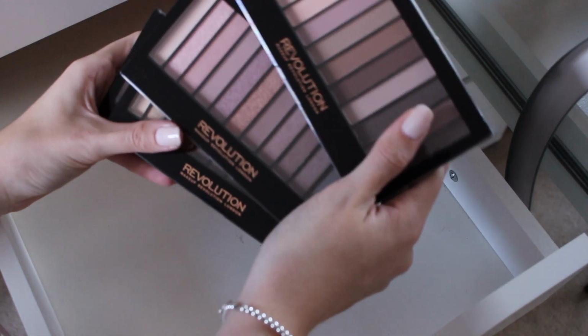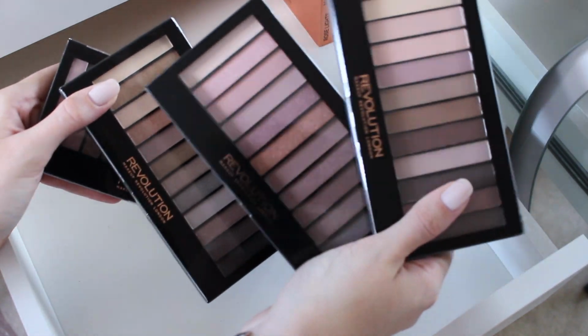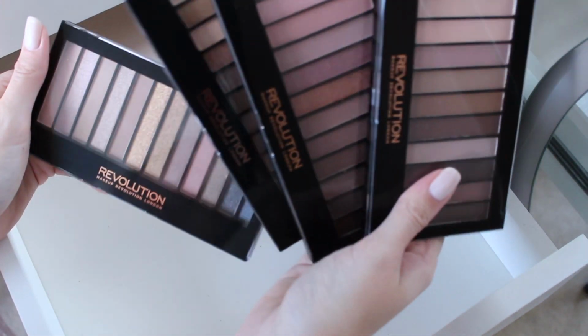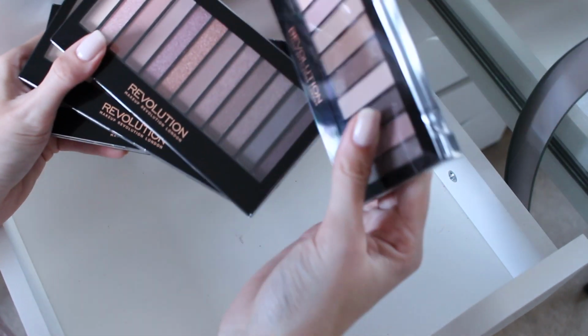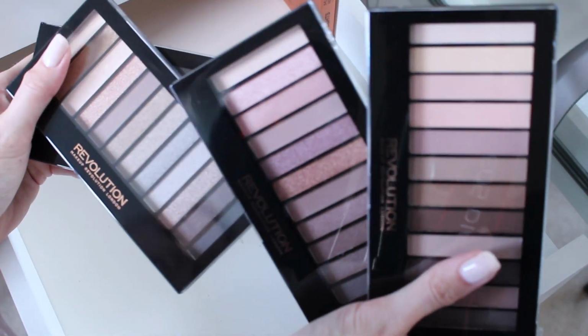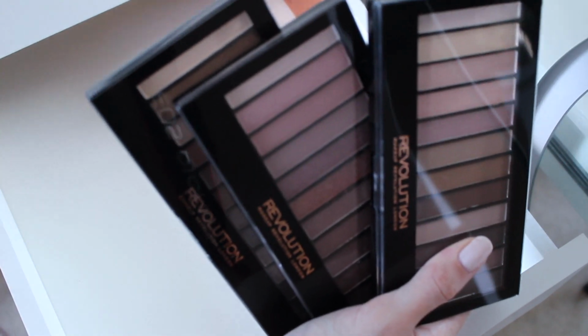I've got, again, what is my problem? I seriously have issues, don't I? I do. Again, Makeup Revolution, you're ruining my life. I'm not going to use all of these, so I'm not going to keep them. Simply just going to pass these along, I think. Yeah, because they're so pretty. I'm definitely not going to use this one.